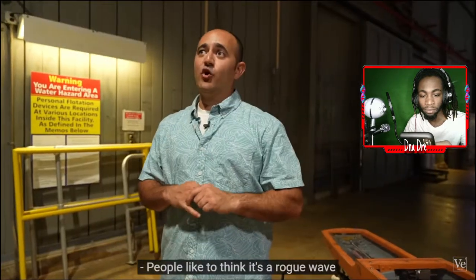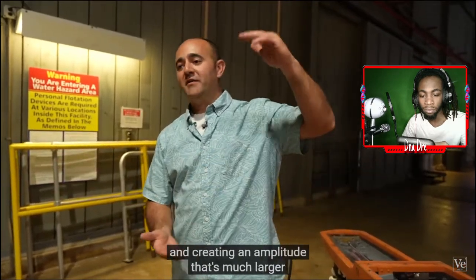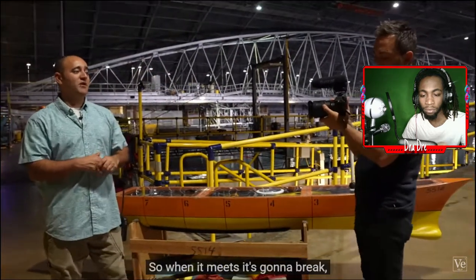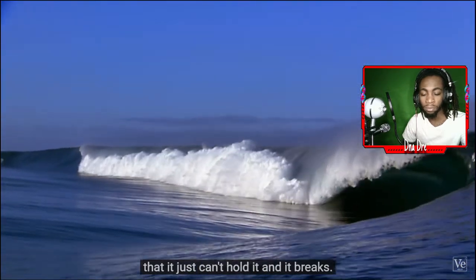What's the deal with rogue waves? People like to think it's a rogue wave where it just came out of nowhere. No, it's usually multiple waves that are meeting up and creating an amplitude that's much larger than what the self-standing wave would be. So when it meets, it's going to break because you have this large wave creating this huge amplitude that it just can't hold, and it breaks.